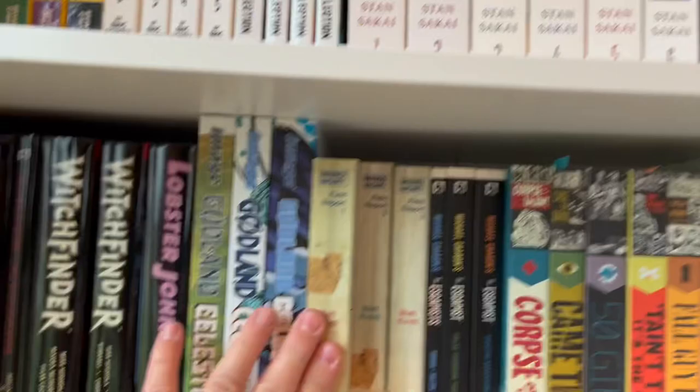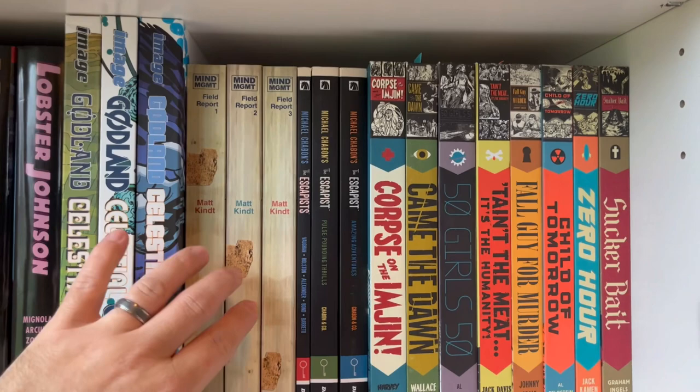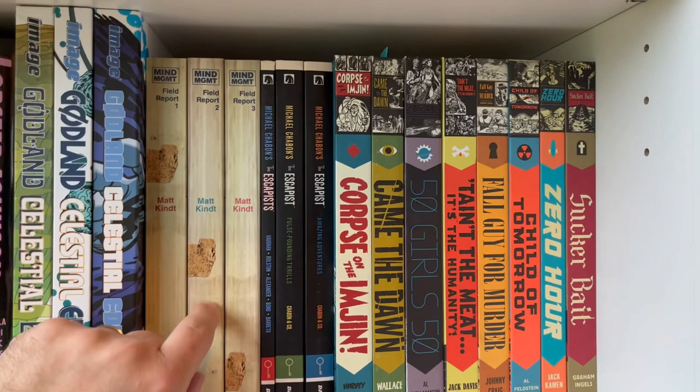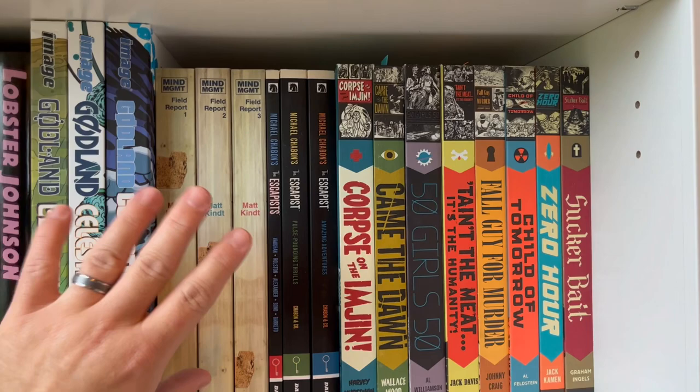Okay. But Mind Management's a great spy story. The genre that Matt Kindt works best in, I feel like, is the spy genre. If you're into that kind of thing, especially Cold War era spy stuff, Matt Kindt does such a great job of humanizing the characters too, so you start to learn and care about them. There are all kinds of twists and turns and Easter eggs you pick up on along the way, and Matt Kindt really fully fleshed out that world. There's great world building in there.